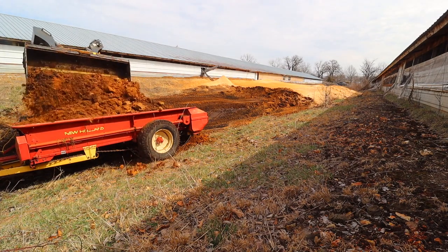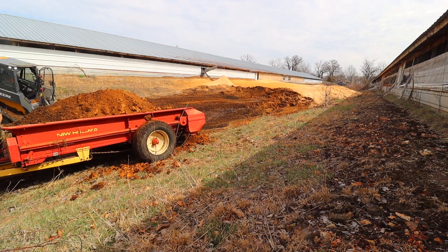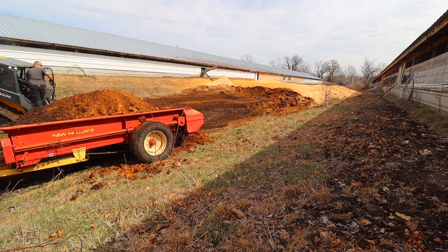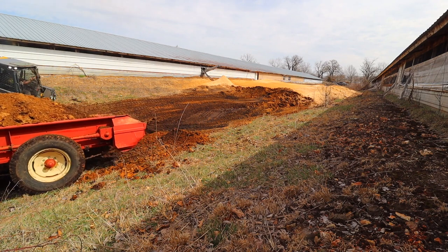This is also the point when he told me I was going to have to go straight down the middle, because it's not likely we can remove every bit of sawdust, but he wants a path through the middle from one end all the way to the other.